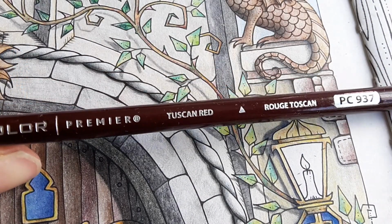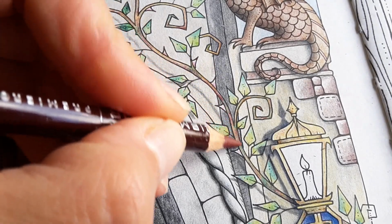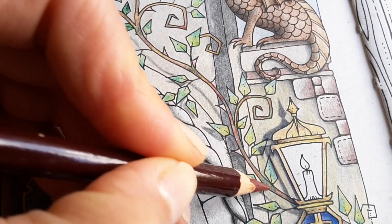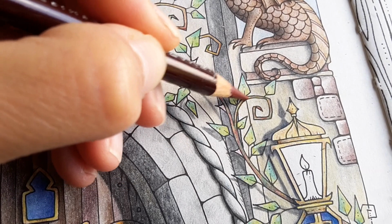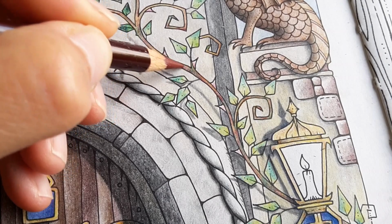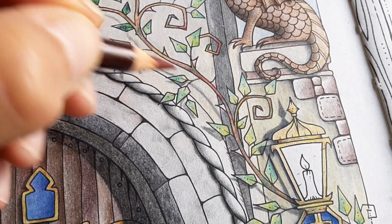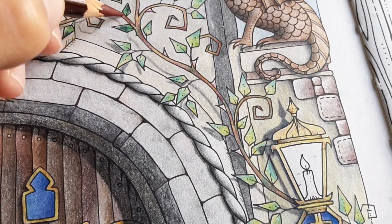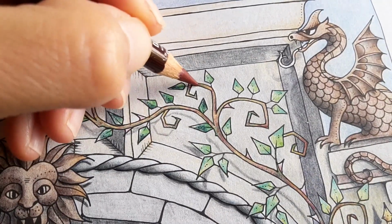This is one of my favorite Prismacolor colors, Tuscan Red. And I'm using it right now because I want these branches to pop out a little bit. And you know, warmer colors like reds trick your eye and make your eye believe that it is closer to you than what is next to it, or in this case behind it. So you are creating the illusion that there is depth in this drawing.